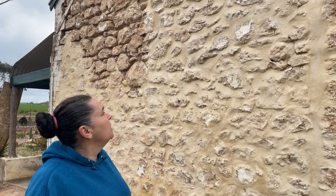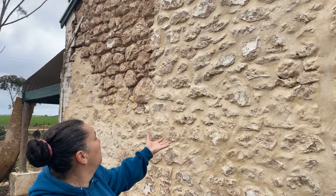So we're waiting for the paint to dry inside. While waiting for the paint to dry inside, Reese and I are going to continue our job of pointing the wall. This is last week's effort. It's looking pretty good. We're going to move across and do this patch over the weekend.